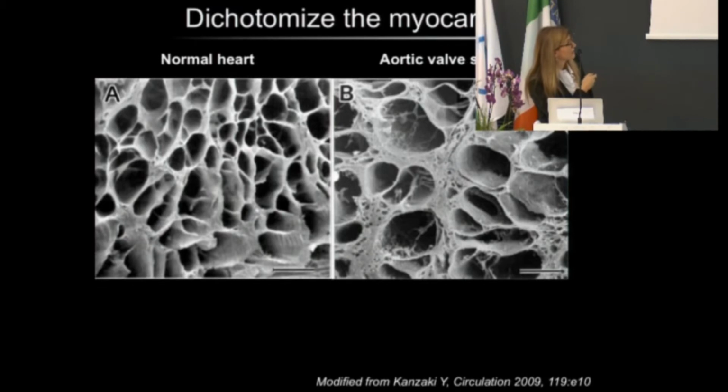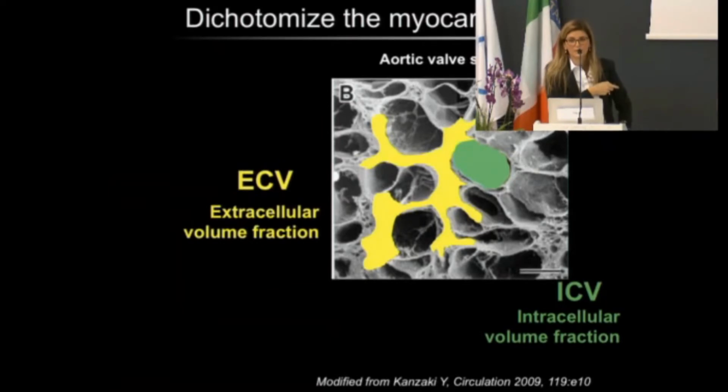This is a normal heart. These are the myocytes and the space between the myocytes. And here you have aortic valve stenosis. The myocytes are bigger, but there is also an increase in the extracellular space. With this technique, we are able to measure non-invasively the space between the cells, and what is cellular and what is extracellular.